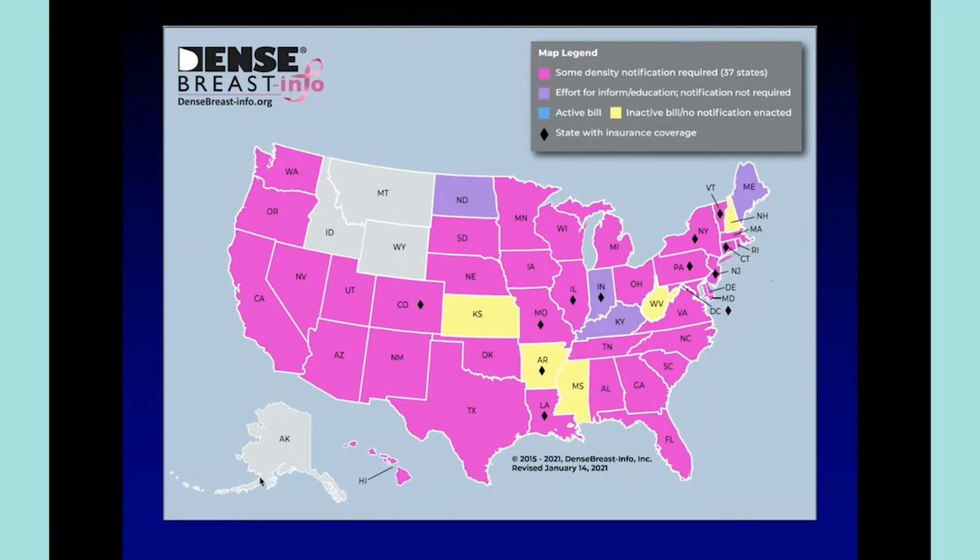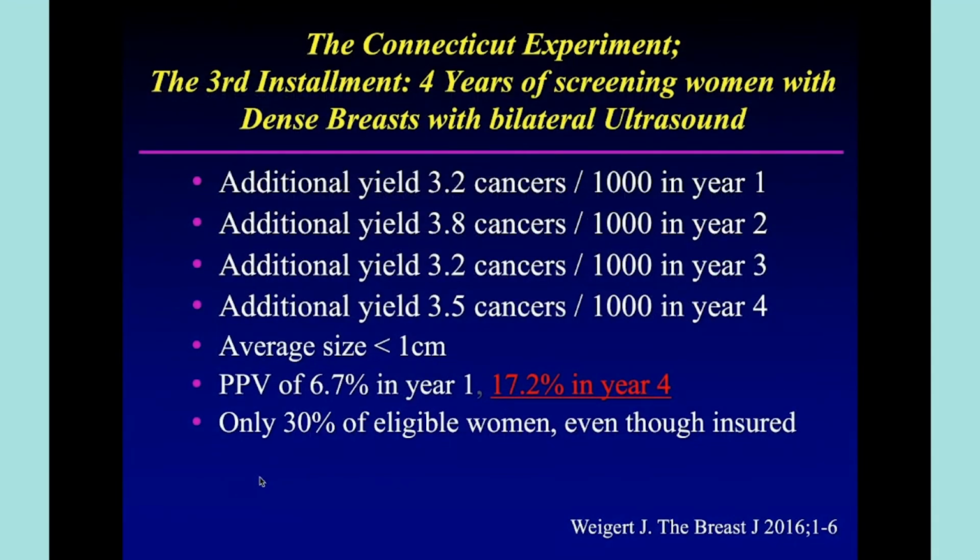notified when they have dense breasts, and there are now 38 states and the District of Columbia in the US with some degree of breast density notification. 12 states also mandate that screening with ultrasound be covered by insurance. And the FDA has mandated that all women in the US will soon be informed of the risks of dense breast tissue, told their breast density category on their mammogram reports. Connecticut was the first state to legislate, and they now have several years of data. They're finding an additional 3 to 4 cancers per 1,000 women year after year. And these are cancers that were missed on their mammograms.